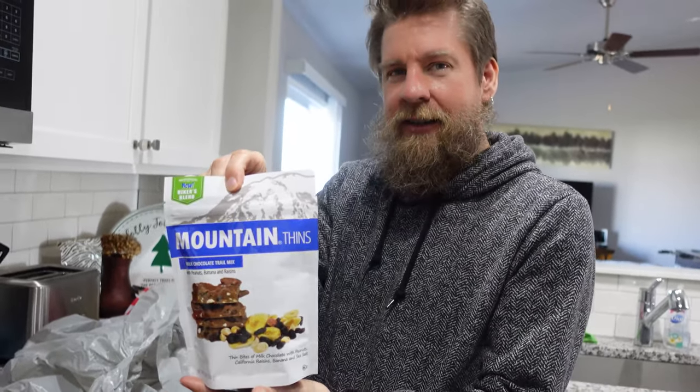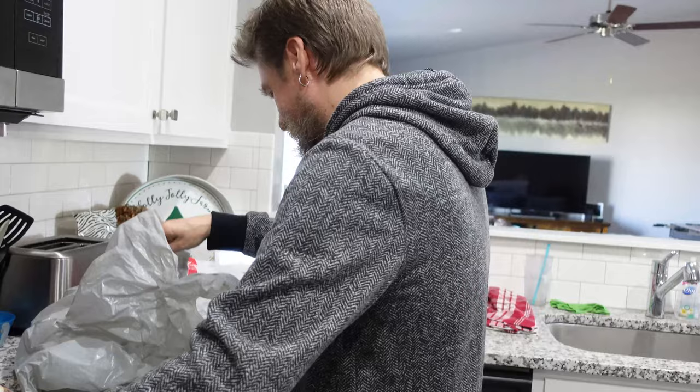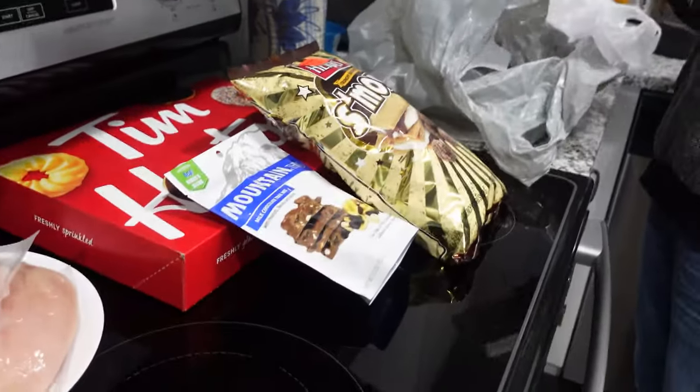Mountain Thins. So milk chocolate. It's like a candy bar, I think. Chocolate bites of milk chocolate with peanuts, raisins, banana. That's going to be weird with a banana. It's going to be like the dried banana chips, I think, probably. All covered in chocolate. So we have two wins from Ollie so far with the food. So hopefully those will be wins as well.